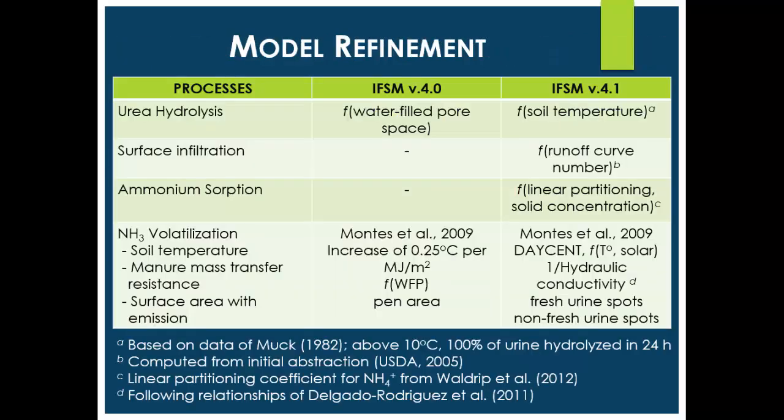Okay, in the next two slides, we have tables showing the difference between version 4.0 and version 4.1, but I'm just going to focus on the settings or the formulations used for version 4.1. For the urea hydrolysis, we are now using an equation to determine the fraction of the urinary nitrogen that can hydrolyze within 24 hours. Our equation was derived using the data by MAC, using cell laboratory evaluation using cattle manure. And now our equation is a function of soil temperature.